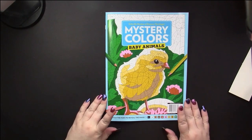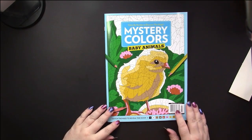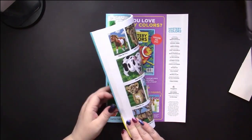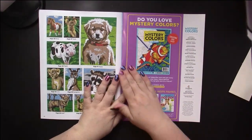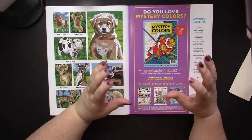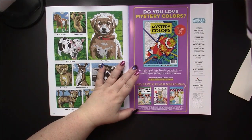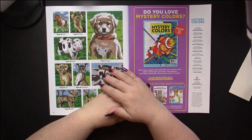And then I had to pick up the current issue of Mystery Colors, which is Baby Animals. It seems like every other issue of their magazine is animals. And I have to tell you, the animals do come out looking the most realistic. They're actually publishing a hardcover book called Mystery Colors, and the description gives a few examples of what you're going to find in it, and they're the titles of these issues.